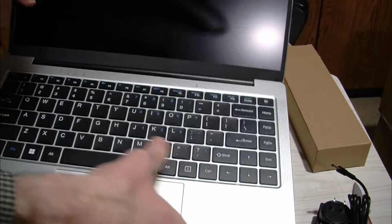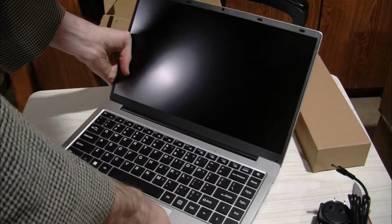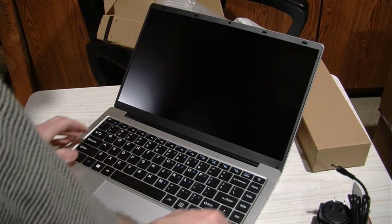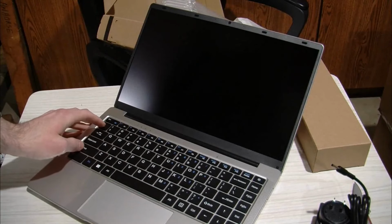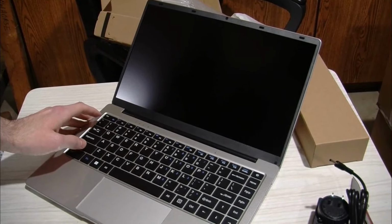We got that there. Keyboard. Hang on now. Let me get this going here. Get you a nice ASMR. Let me see. Turn the volume up here a little bit. There's the volume. There it is.